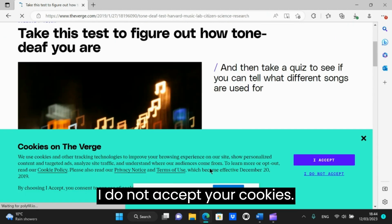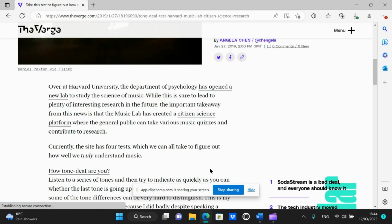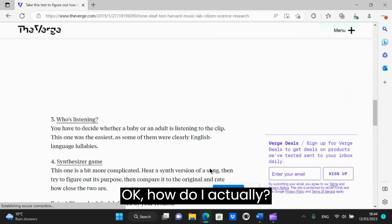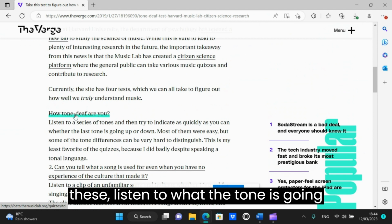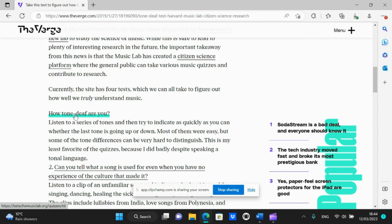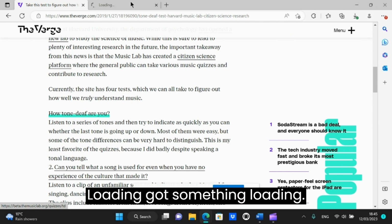I do not accept your cookies. No, thank you. Long. Okay, how do I actually... Okay, right, I'm guessing you have to click on these. Listen to whether the tone is going up or down. Right. Is this loading? Do I have to control and click? Oh, loading. Got something loading.